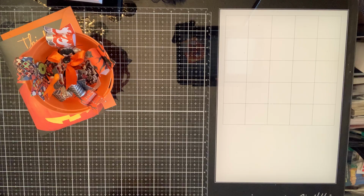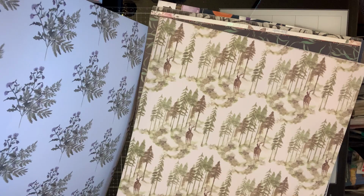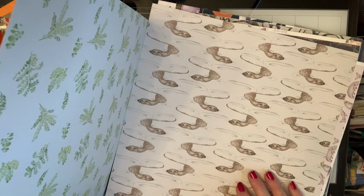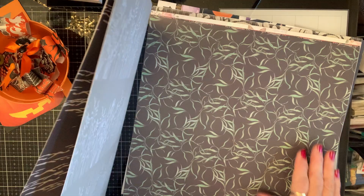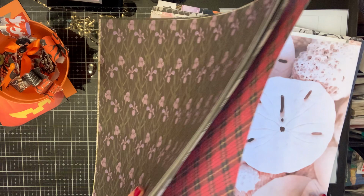Oh my goodness, look at this paper. Oh wow. Oh, that's beautiful. Look at this paper, y'all. Some fish. Birdies. Ooh, look at that. Oh, this is pretty paper. Girl, girl, girl. Oh, it's beautiful. Oh, seashells. Love some seashells.